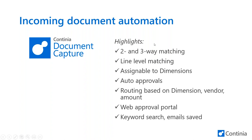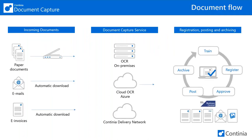So that's document capture. And just to give you a picture before you see it, again, scanning the incoming documents, and we can accept those in a variety of formats and get the data off of that. Then again, we can automate as much of the approval workflow and get very, very specific with that as you'd like. So let's go ahead and take a look at the solution.